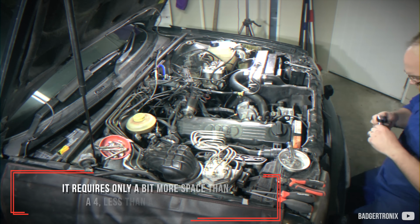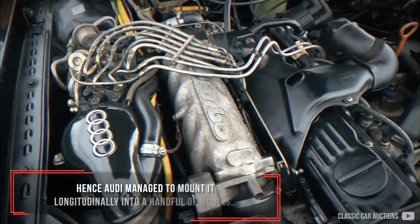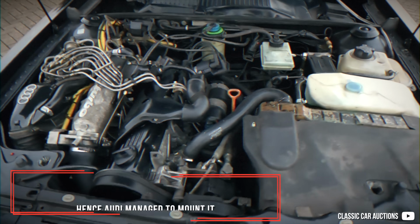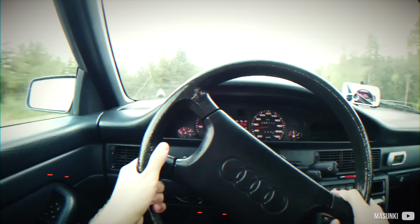It requires only a bit more space than a 4, less than a 6, hence Audi managed to mount it longitudinally into a handful of models, although the radiator had to be moved sideways.